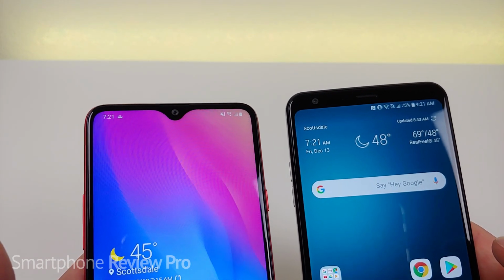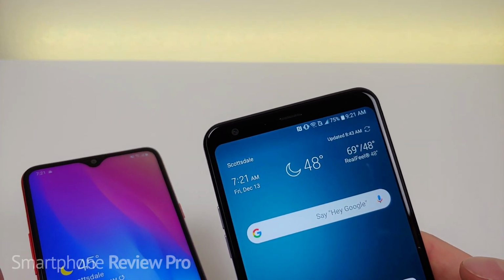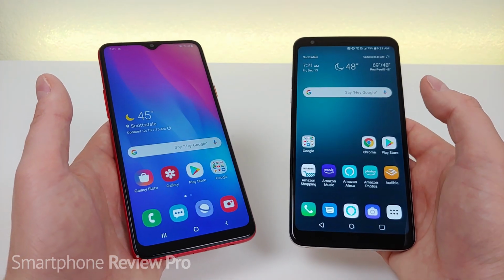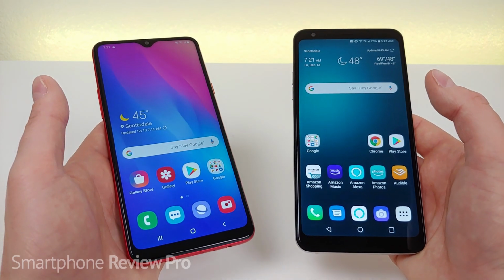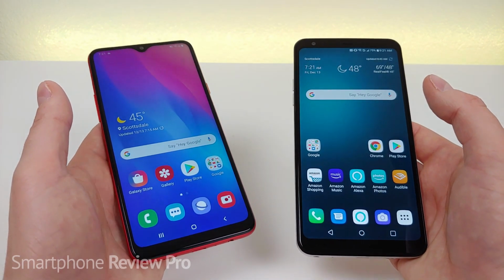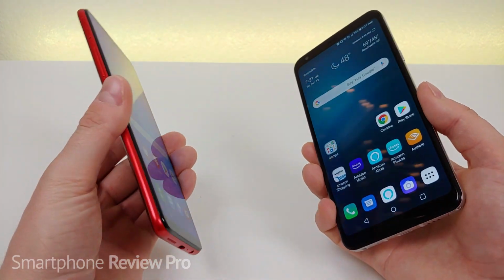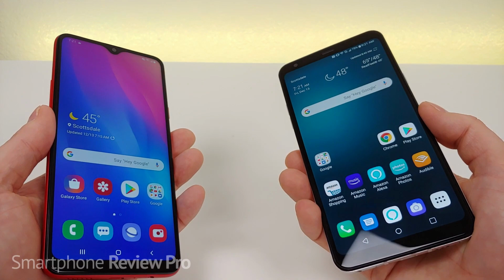Now up top here, both phones do feature front-facing cameras, but with the Galaxy A20s, we have a 8 megapixel front-facing camera, and the LG Stylo 5 has a 5 megapixel front-facing camera. Both phones do feature 32 gigabytes of internal storage, and they both feature microSD card expansion, so very awesome. Neither of these two phones feature wireless charging, which is a bit unfortunate, but they both do have fingerprint sensors on the back, and both feature face unlock.